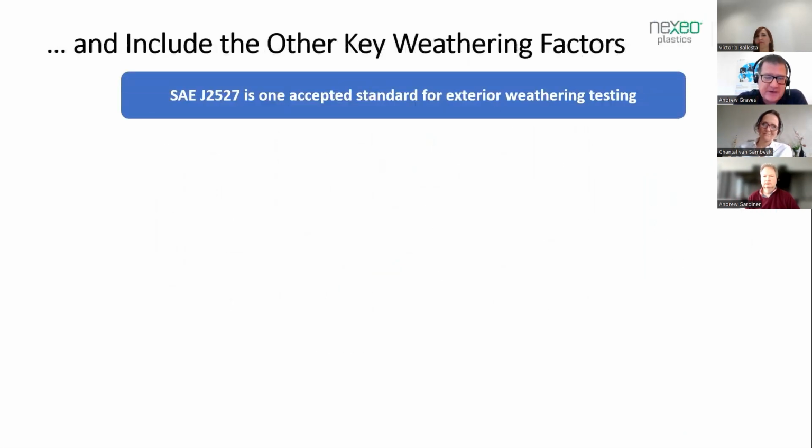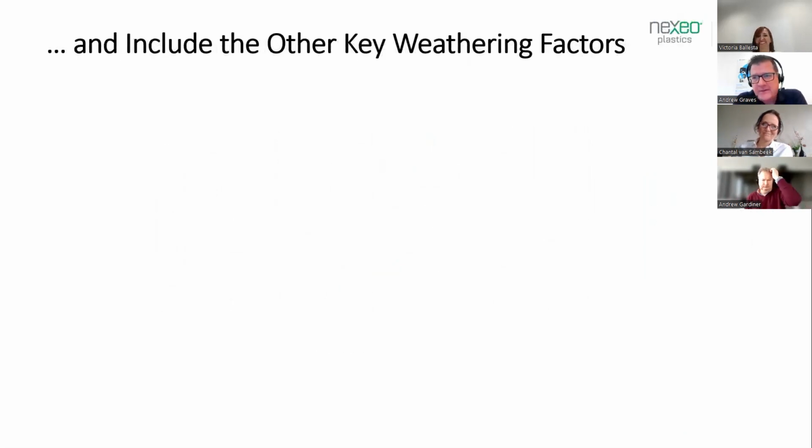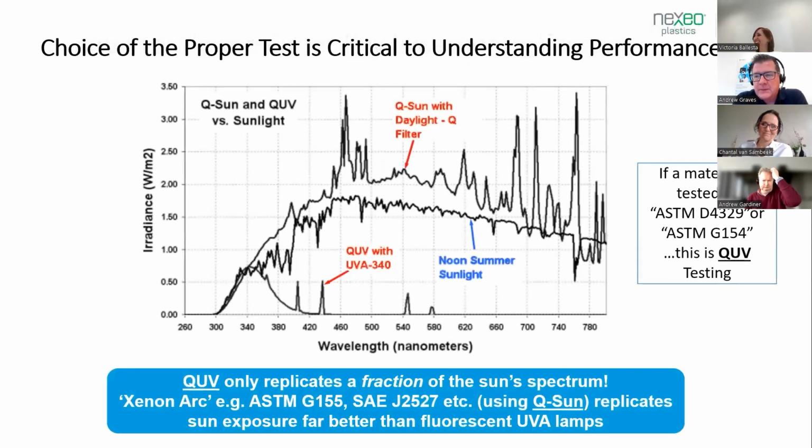We see on data sheets very often, this material is tested to ASTM standards. And then if you look at the small print, it will show you which ASTM standard. And for example, if it just says G154, that is only QUV testing. So you've got to be careful when reading data sheets and really look into what kind of test was actually being used.